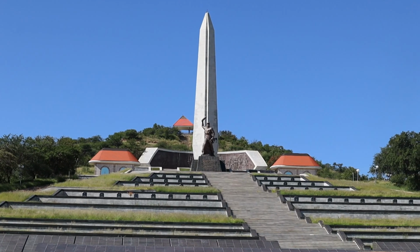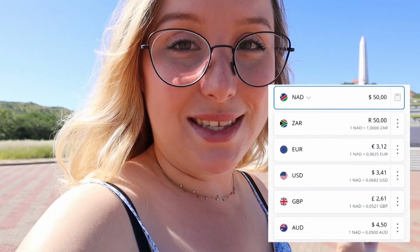One of the most famous freedom fighters is Hendrik Witbooi, so he is right at the top, but it seems like they are expecting a lot more wars and a lot more heroes because there's so much room still to put people. But yeah, anyway, this cost us 50 Namibian dollars to visit, and it's just a remarkable monument really.